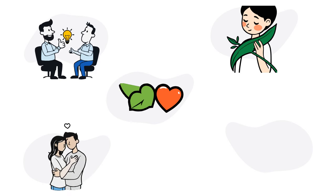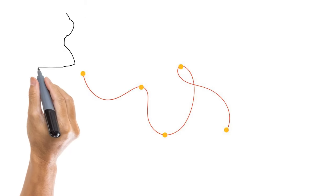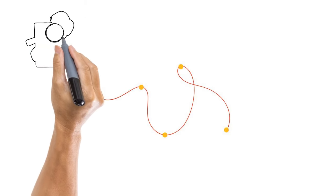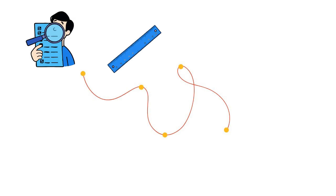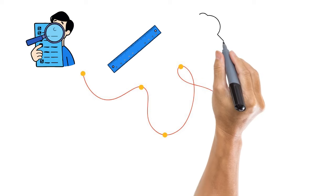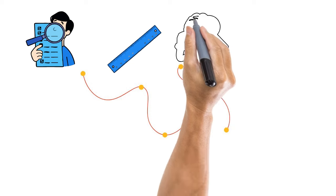Blue personalities appreciate accuracy and thoroughness. When you have feedback for a blue, they expect detailed explanations and may want to see evidence or examples. It's important to be precise and factual with blues. They're less interested in the emotional aspects and more focused on the logic and reasoning behind your feedback.